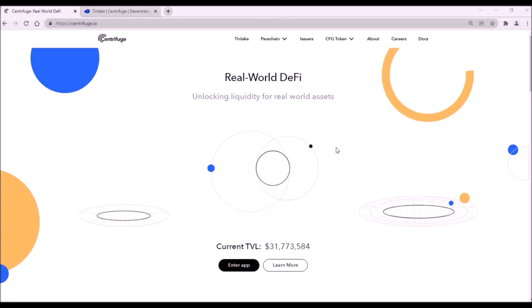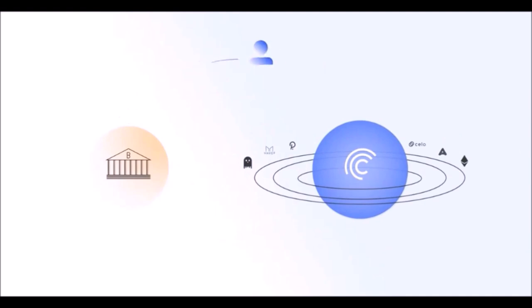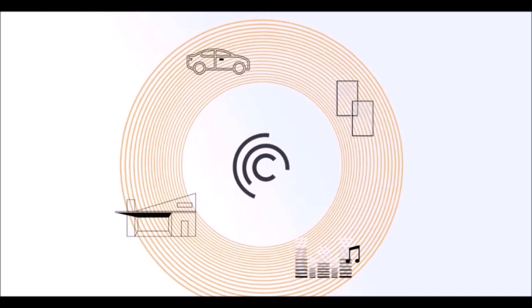Centrifuge is a part of Polkadot ecosystem and it serves as a bridge between real-world assets and NFT technology on a blockchain. Centrifuge allows to bridge real-world assets with DeFi and tokenize these assets as NFTs. The users on Centrifuge Network will be able to tokenize their real-world assets to use them as a collateral and then to get liquidity, that means to take out a loan based on these collateralized tokenized real-world assets.